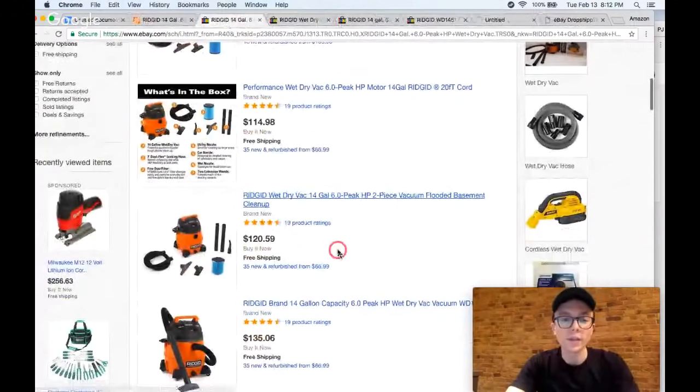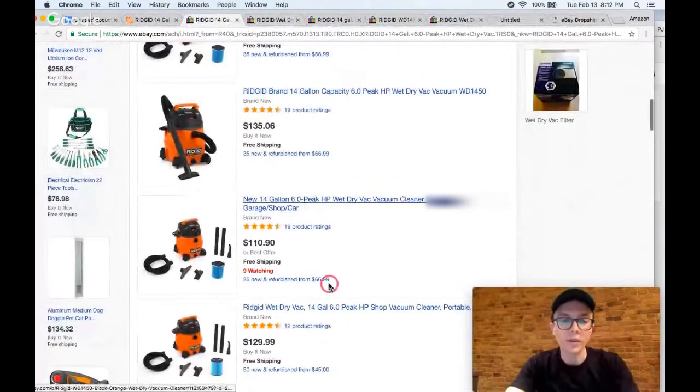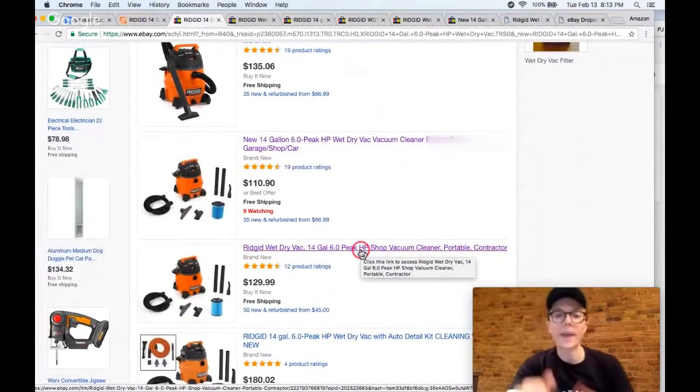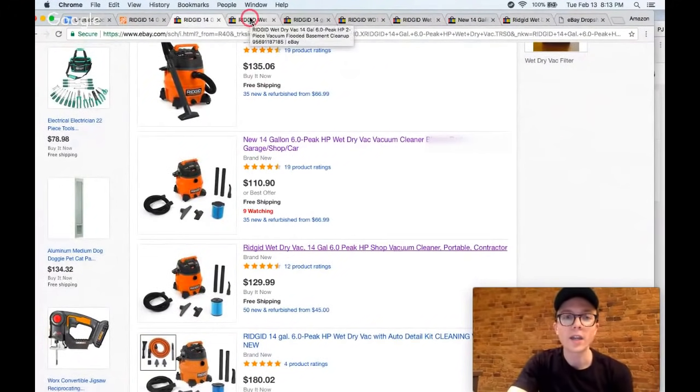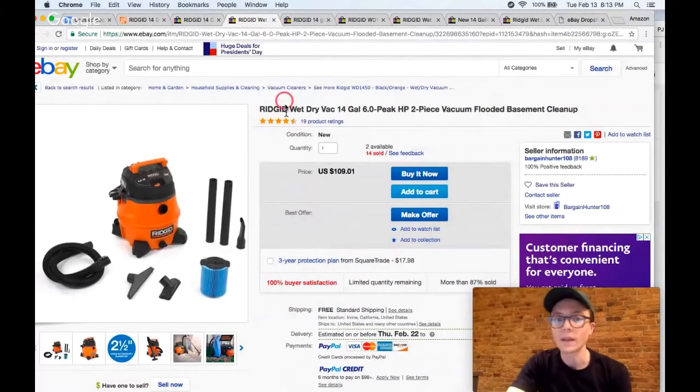Let's open up this one. Right, so we're not going to open up too many, just one or two more. So all of these are priced higher than Home Depot. So it passes the money test, right? So the money is done, and we are going over to the listing now, and we're going to check that the price is higher still.